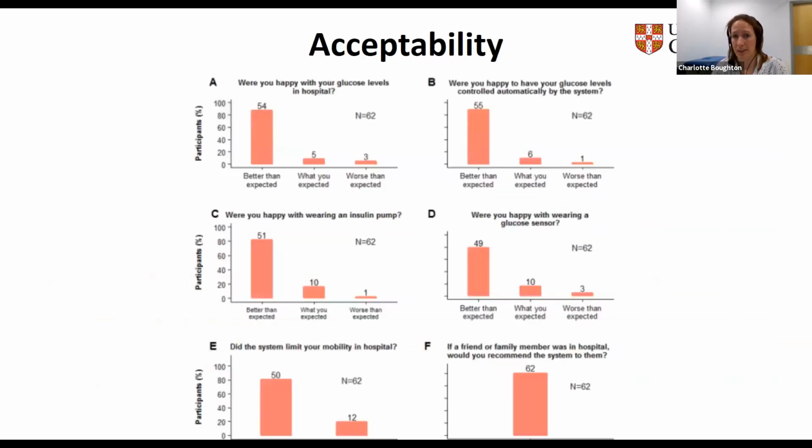And equally as importantly, was it acceptable? Were patients okay with wearing it? You can see that the vast majority of patients were very happy wearing the system, and all of the respondents to the survey would recommend the system to a friend or family member if they were in hospital.